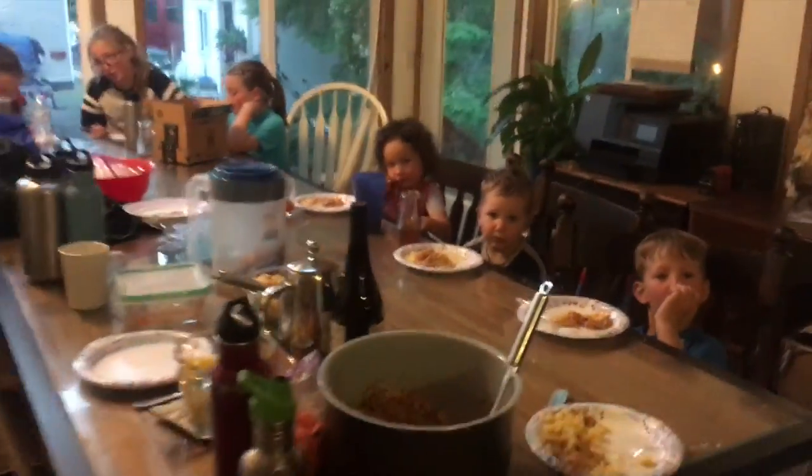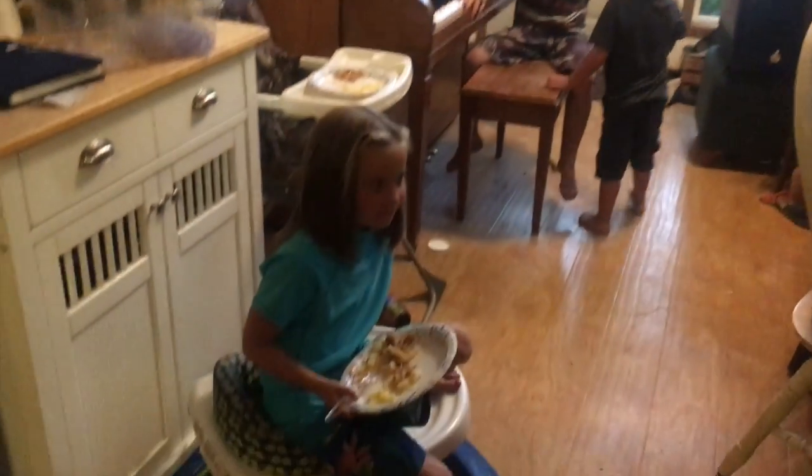Have some dinner. We threw some food in the crock pot before we left, so the food would be ready for some hungry children. Everybody's spread out eating their dinner.